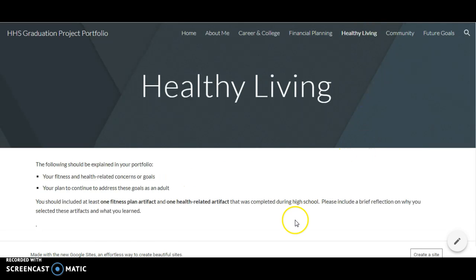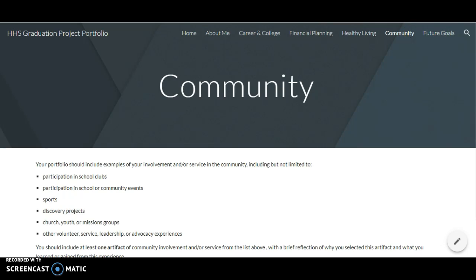Healthy living, they're going to really look at their fitness and health-related goals or concerns and how they want to address these goals and concerns as an adult. Currently they would do one fitness plan artifact, but they do many health-related assignments over their years. So I added one health-related artifact that was completed, and why they picked these, what they learned, and how it contributes to their learning as they become an adult.